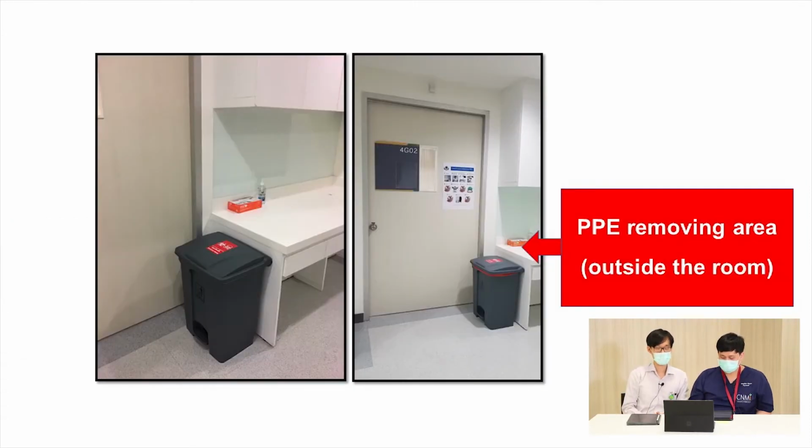When the healthcare provider finishes their work in the cohort isolation room, they should remove the PPE outside the room. We provide the bin, the alcohol hand rub gels, and the instruction manual posted outside on the doors. For healthcare providers who are not sure how to remove the PPE properly, we also use the buddy model. For example, another healthcare provider who didn't go inside observes while the healthcare provider takes off the PPE. So it's helpful to reduce contamination after removing PPE.